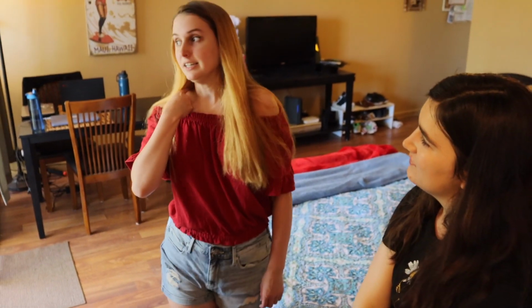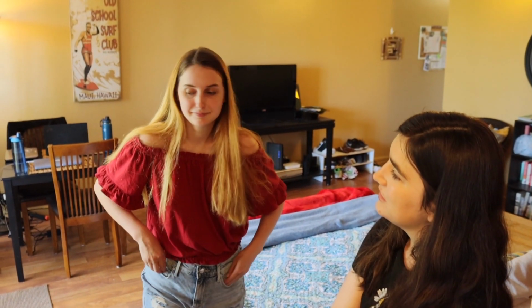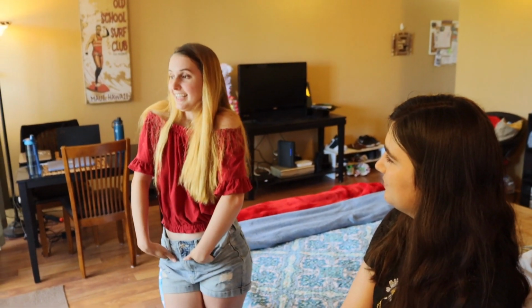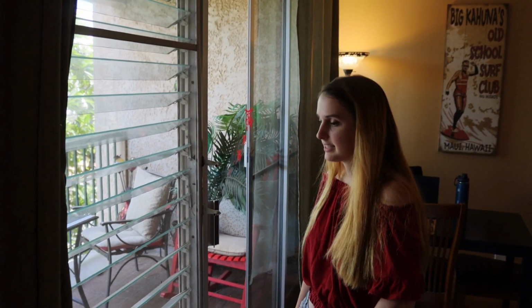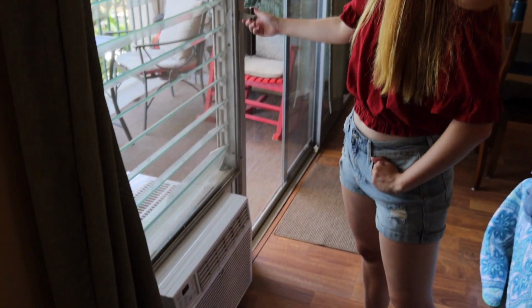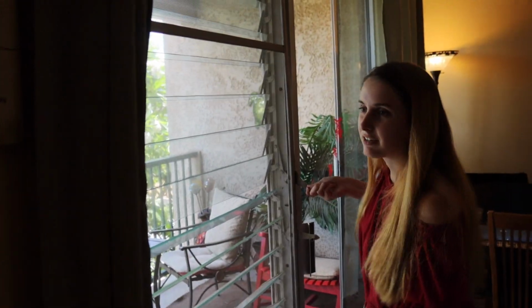So we are very lucky to have an AC unit. A lot of Airbnbs and hotels don't. The original Airbnb we were going to stay at did not have an air conditioning unit, actually, so we were very happy when we got this one. Yes. And we also have these louvered windows. Am I saying that right? Louvered windows. These are really nice to let the air in. They're all over the Airbnb. So you can just open and close in here. And it doesn't necessarily seal the whole apartment up, so a lot of bugs do get in.